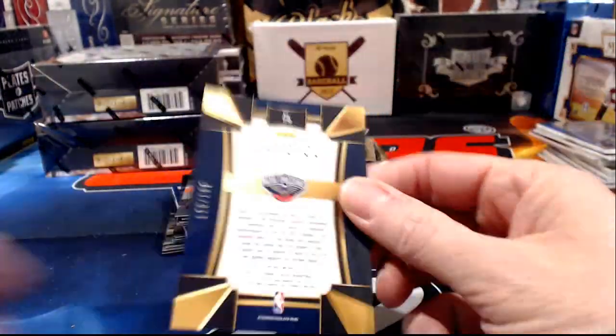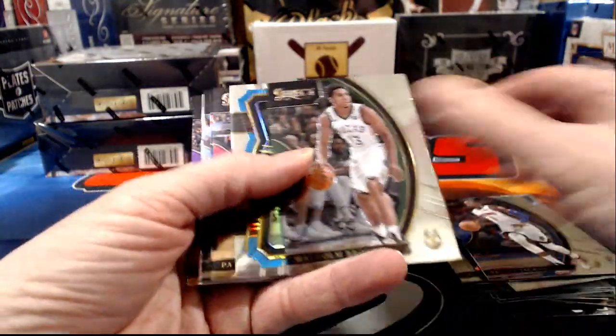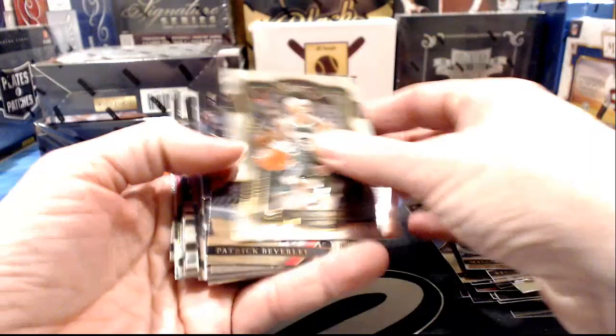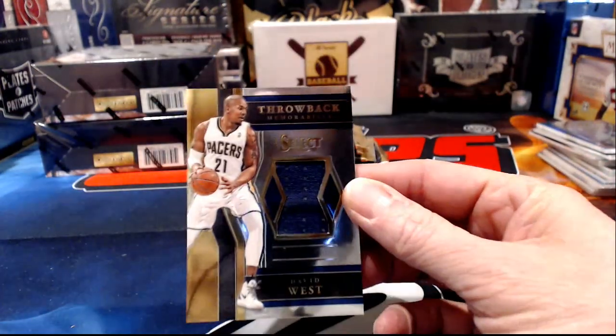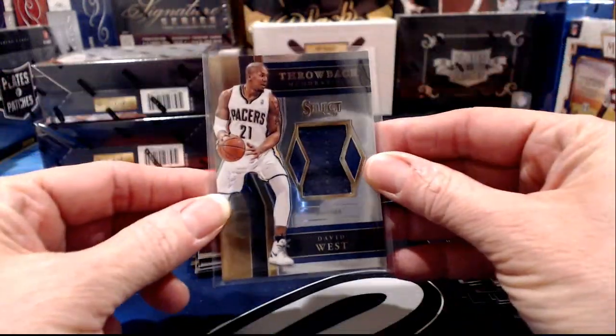And this is Boogie again /199. Lots and lots of Boogie Cousins inserts in this particular box, it seems. Die cut Jimmy Butler /185 for the T-Wolves. For the Pacers, we have David West. Relic, of course.